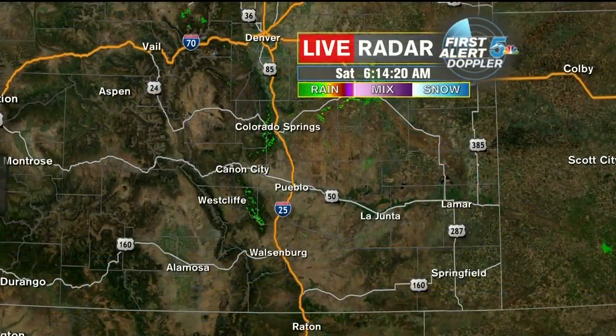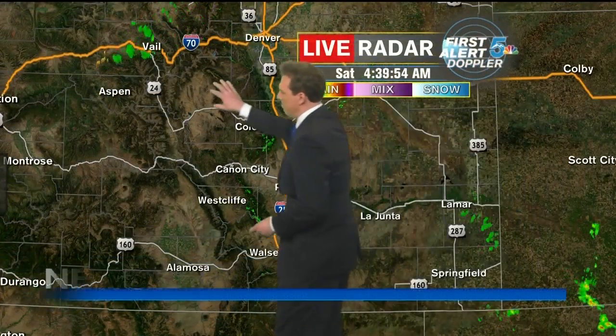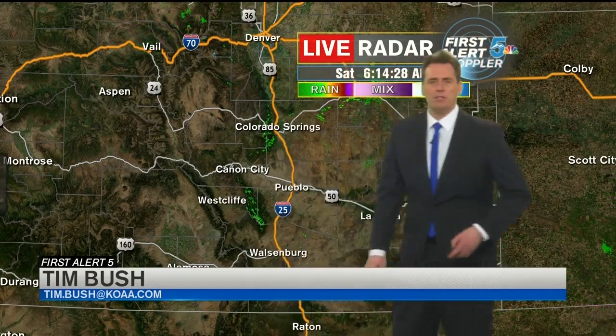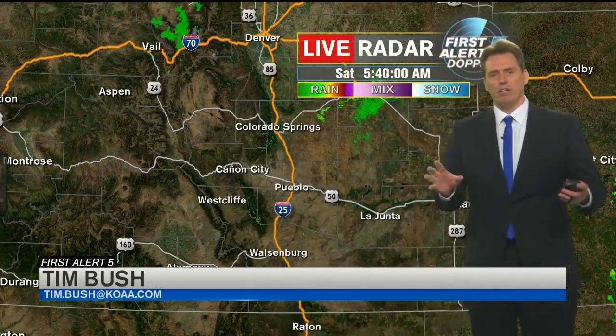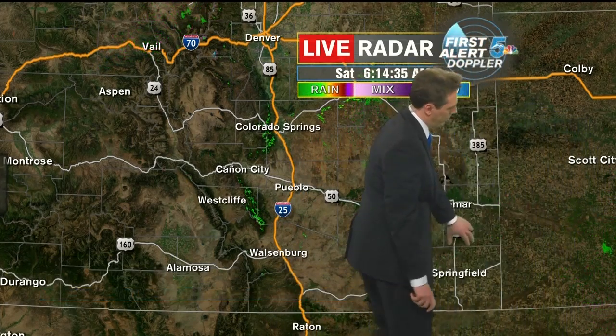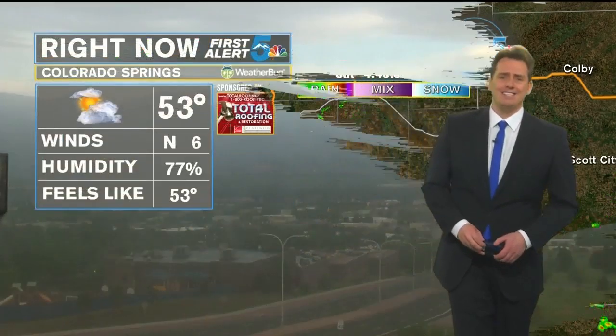Believe it or not, we actually had some light rain showers and even some thunderstorms over the last couple of hours, but it's all the way north here on I-70 up towards Eagle, Vail, Aspen, Glenwood Springs in that area. But we are looking for the potential for a little bit more later on this afternoon and this evening. We even had some light rain showers and thunderstorms in Baca County early this morning. Those have moved off into Kansas at this hour.